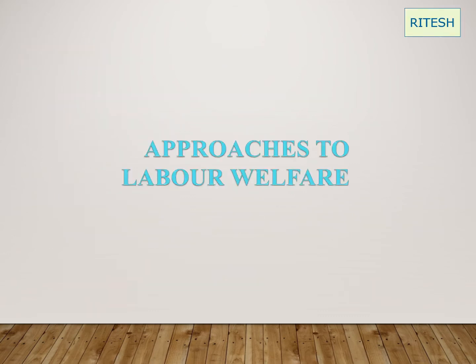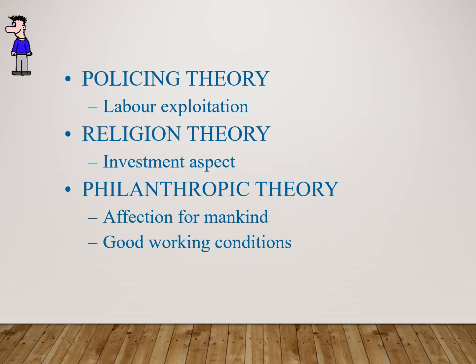Now we will see various approaches to ensure labor welfare. The first approach or first theory is policing theory. It details the need for employee management or labor management through proper institution of employee welfare services. Second is religion theory.